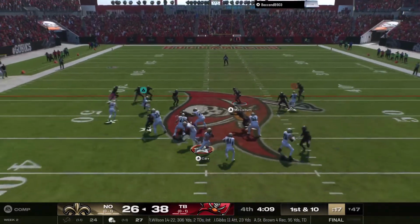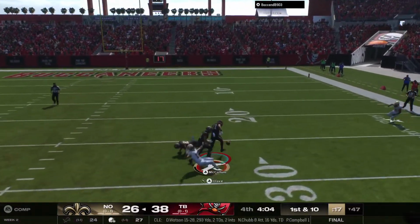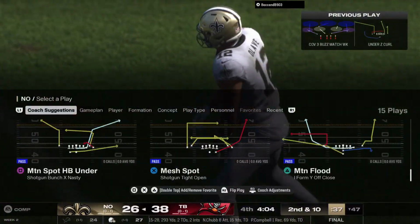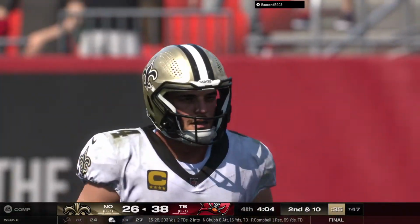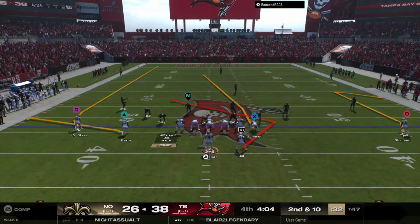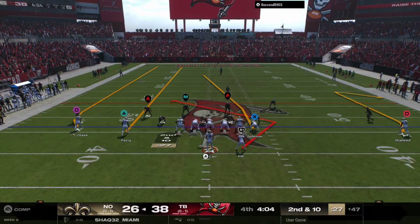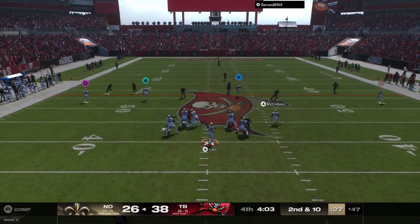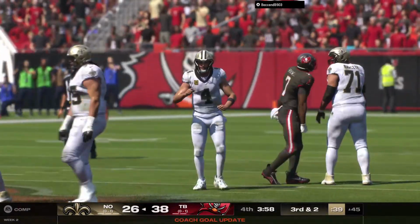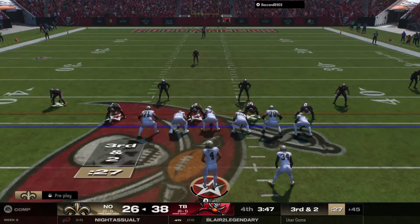They go play action with Carr. That one is incomplete. Couldn't hang on through the contact. Searching for Chris Olave with that one. So 2nd down coming up. Back to the air. Carr got his target. It's Hill. And he takes it past midfield and starts the drive into Buccaneers territory.